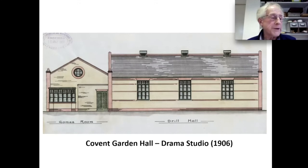Thereafter, local residents fought off a city council plan to replace it with a block of flats. The building survived, becoming a highly successful drama studio for many local groups, which eventually moved to the Junction on the cattle market site. And since the mid-1990s, it's been leased to Anglia Ruskin University as its dance and drama studio.